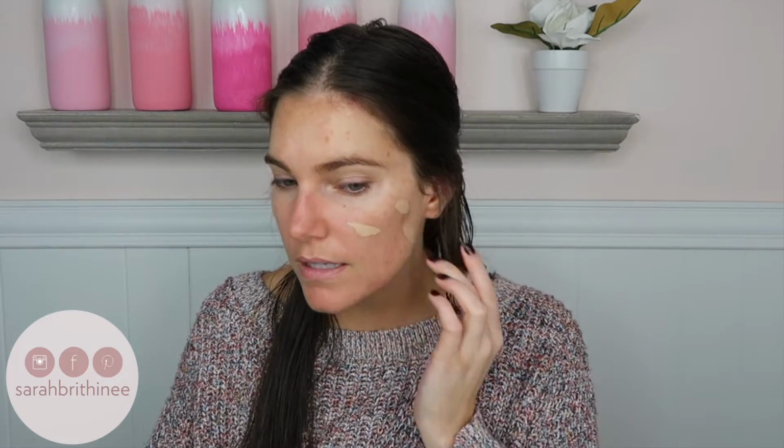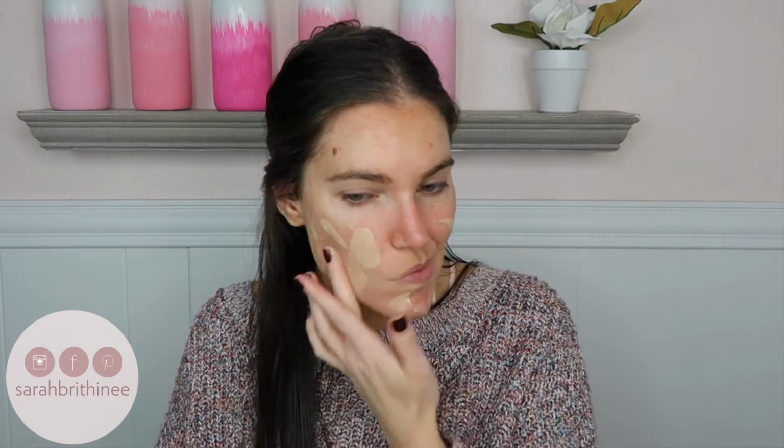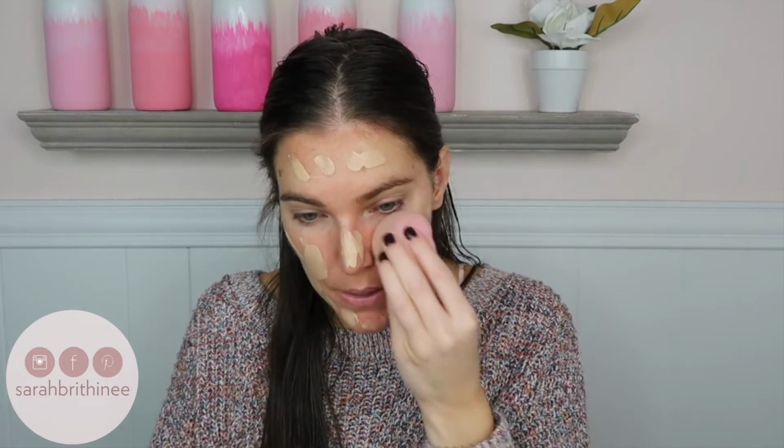I did self-tan last night, so I'm not really sure which foundation is going to match me. I'm going to try my NARS Natural Radiant. I think this one will be okay. It was getting a little bit dark for me before I was self-tanned, so I think it'll be a good foundation for today. It's a little bit light, but we're going to make it work. And I'm using my EcoTool sponge per usual.